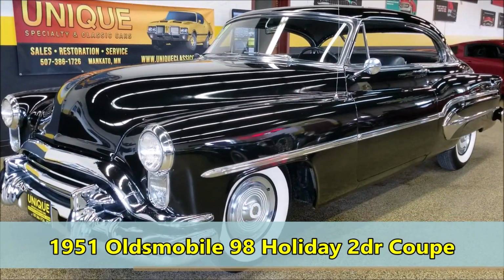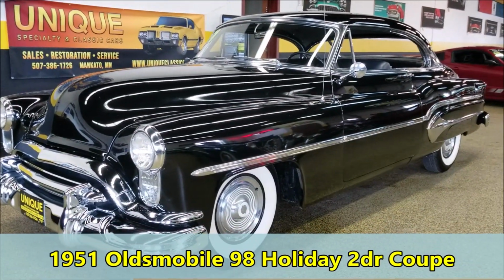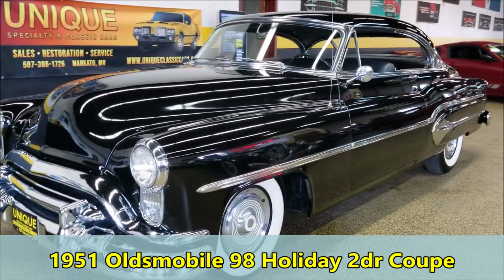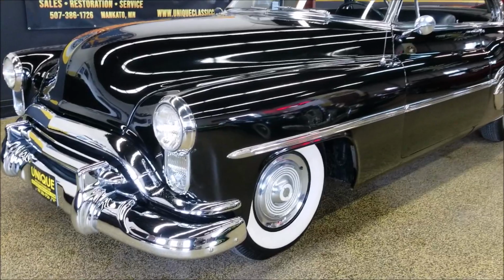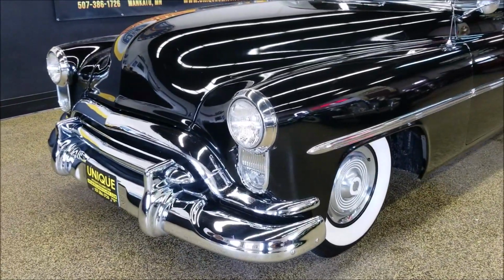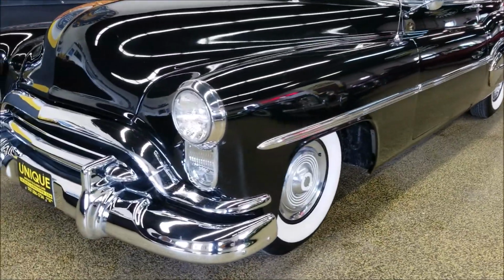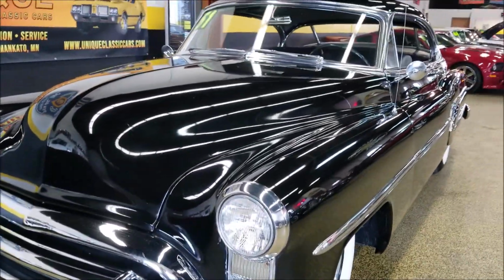Here's a 1951 Oldsmobile 98 Holiday Coupe. Very nice looking two-door Oldsmobile. Kept pretty much original. As you can see, it's got the wide whites, wheel covers, black paint. I'd call this a nice driver quality car.